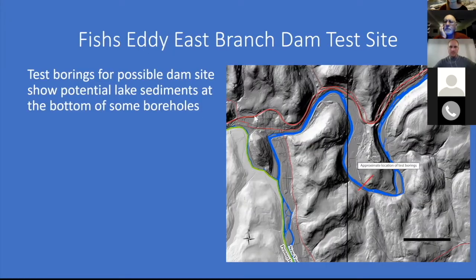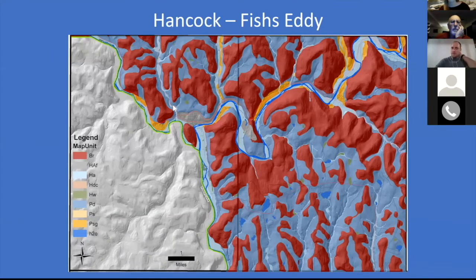Some of you are probably aware of the old project to dam in Fish Steady Quad, to dam the East Branch in the Peasetti area, but a guy named Floor did some great geotechnical work to assess all these sites. And there's lake sediment in this area of the East Branch, as well as down the rest of the main branch, the upper Delaware. Just the overview of the maps that we submitted. I combined some together to get a better picture.